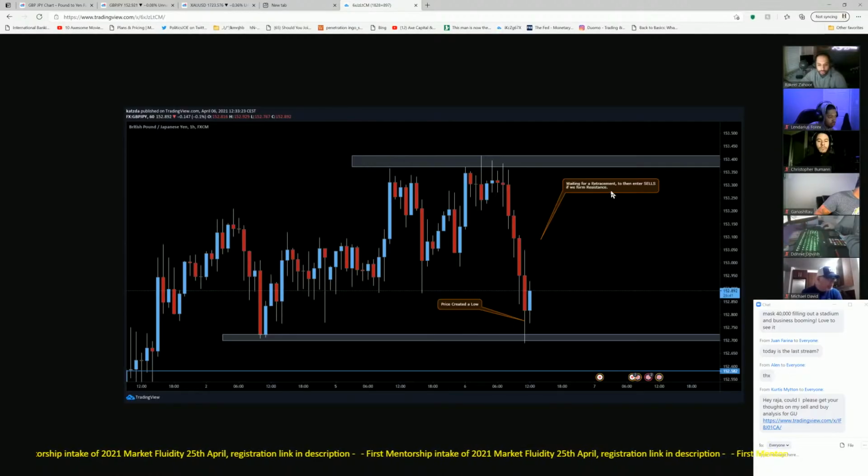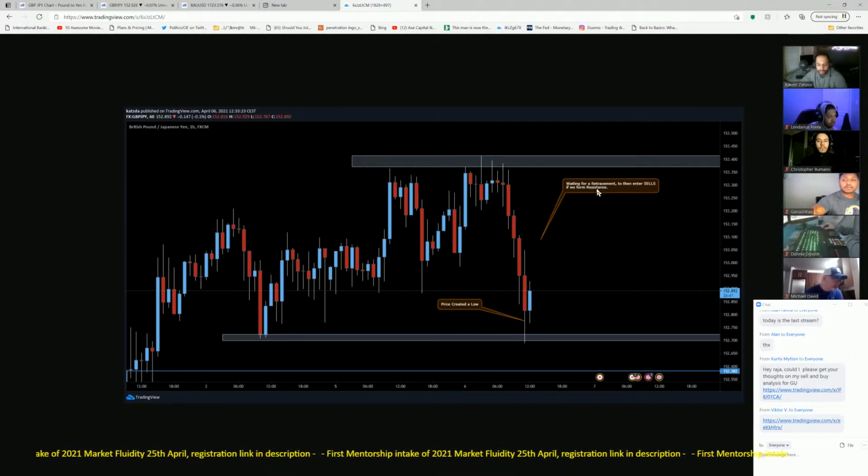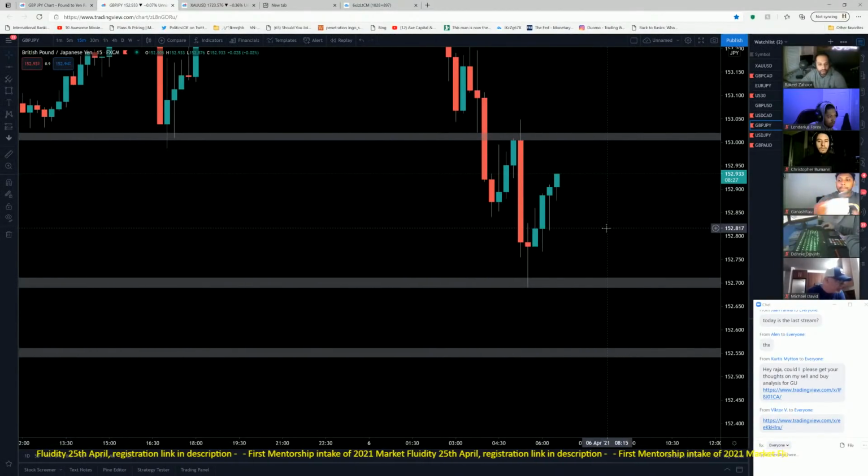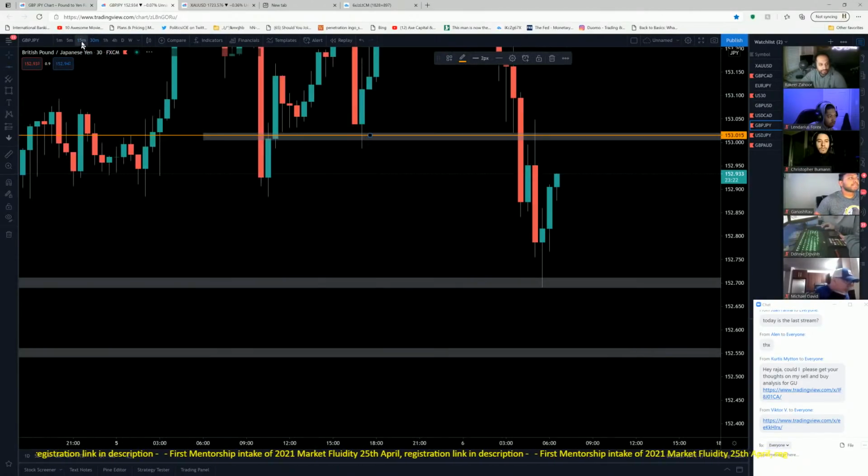Price created a low, waiting for retracement to enter sells if we form resistance. Yeah, it's the same thing I'm looking at over here. So far, we're coming up to this resistance area at this point. 153.